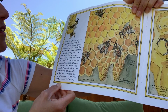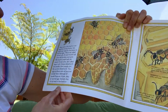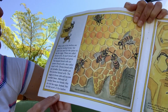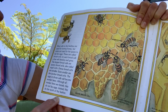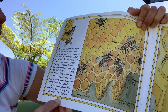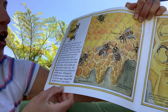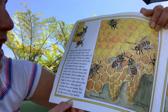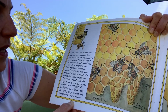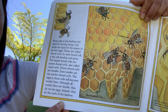Most cells in a beehive are used for storing, remember, honey. But some are used for the queen to lay her eggs. These are called brood cells. In each brood cell, a bee will develop and grow. The largest brood cells are queen brood cells. Drone brood cells are smaller. Even smaller are the worker brood cells. The eggs in these cells will become worker bees. Although all worker bees are female, they do not lay eggs. Instead, they do the work of the beehive.